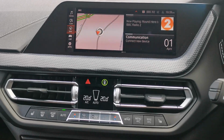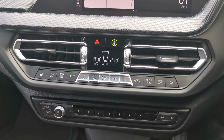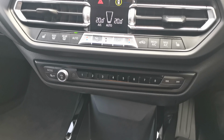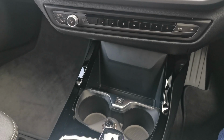Moving on down, we've got the climate control settings there. Dual zone climate control is standard. Got the heated front seats there, for both driver and front passenger. Down here we've got some of the media controls, favourite buttons, and a bit of storage at the front with that USB point. An additional 12-volt socket there as well next to the cup holders.